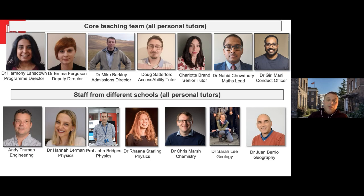To supplement that, we also have staff from different schools who teach on the programs. Here we've just got a selection of staff from engineering, physics, chemistry, geology, and geography. And they will come in and teach different parts of the course. And what that means is that, unlike, unfortunately, a lot of the time in schools, you will actually be taught by someone who is an expert in their field.